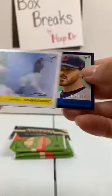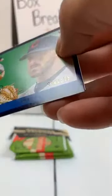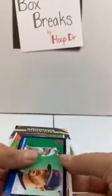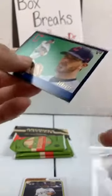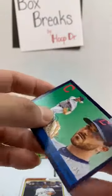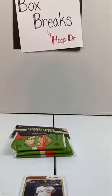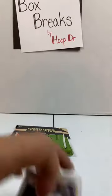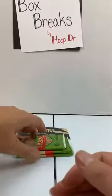What do we got here? There's an Aaron Civale, blue, rookie. So the other two blue that we got were not rookies. So we've got us a numbered rookie blue for the Cleveland Indians. We finally get a numbered card out of the blasters. Tony Gwynn and Bob Gibson. Hadn't got those two cards yet.